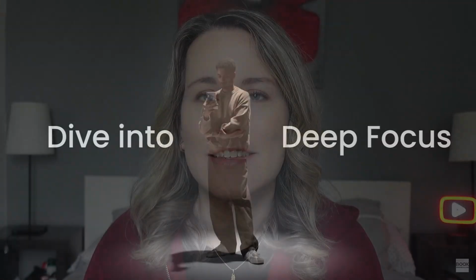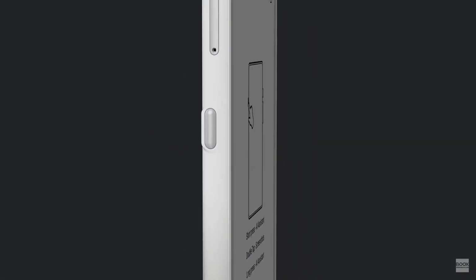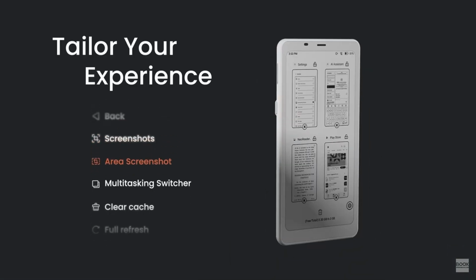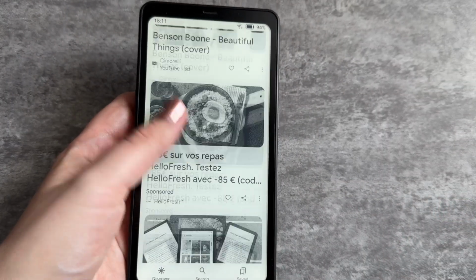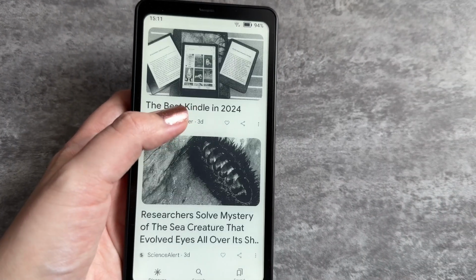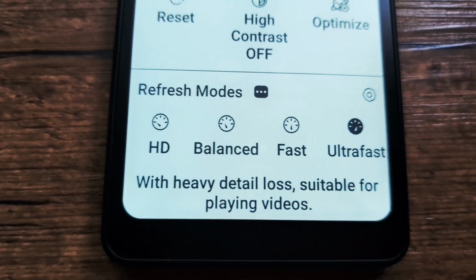There's also another change that is being made. This is an update to the octa-core processor. Now, e-ink devices are notoriously slow and laggy, especially compared to a modern smartphone. But honestly, the Boox Palma for me is quite snappy. The most important for me is the refresh rate. Again, the Boox Palma is great because you can customize the refresh rate for specific apps or the device altogether.